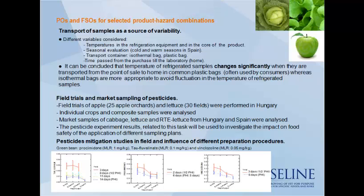On the other hand, studies on mitigation of pesticides in fields and with different processing procedures were also performed. 2 different crops were chosen and different processing such as washing, scalding, cooling were applied. It was demonstrated how these processes can decrease the final content of pesticides in the product.